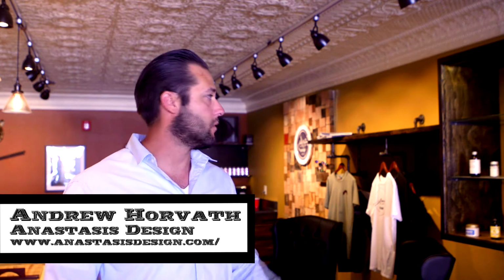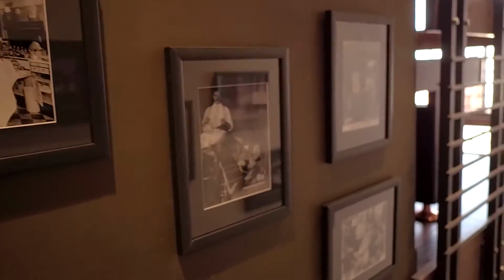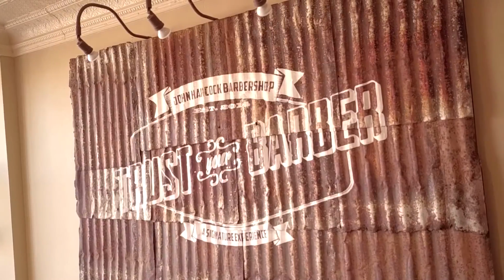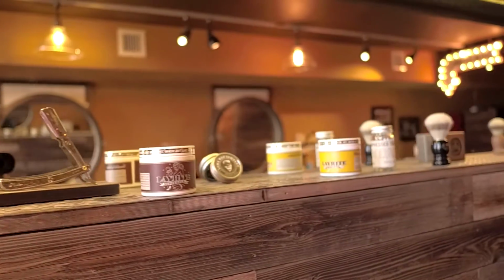and putting a proper flair on it to where it's not obnoxious, it doesn't look like it's thrown together, but having it done extremely well. So that's where my buddy Andrew Horvath came into play with Anastasis Design. He was the one who pretty much had free rein to come up with the designs that he wanted to. I kind of told him what I needed, and he was the one who literally built everything in the shop. So any wood, pipe, the mirrors, wall fixtures, photos, the sign that's behind you right there, he built everything.